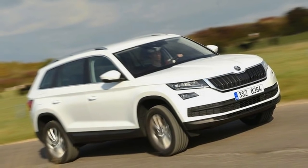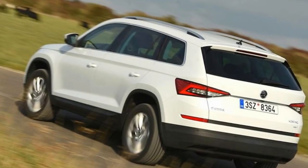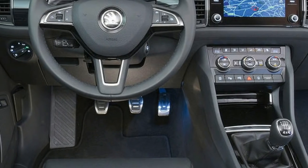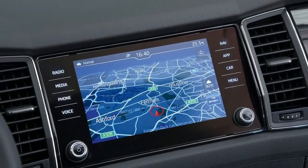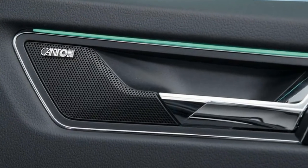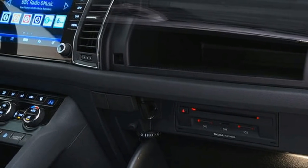The Kodiaq is the fourth and final new Volkswagen Group SUV based on the MQB platform to hit the market in 2016, after its Volkswagen Tiguan, Seat and Audi Q2 cousins. Unlike any of those cars, however, the Kodiaq offers customers the potential to combine must-have modern SUV desirability with 7-seater utility and 4-wheel drive capability, and all for less than £27,000.